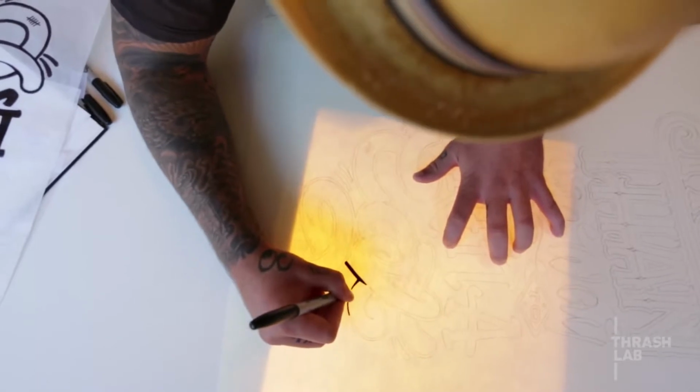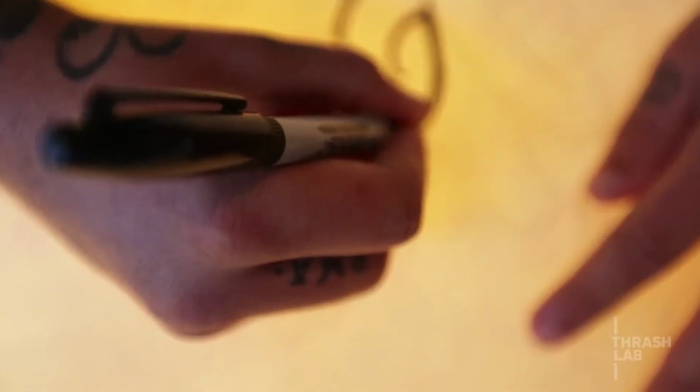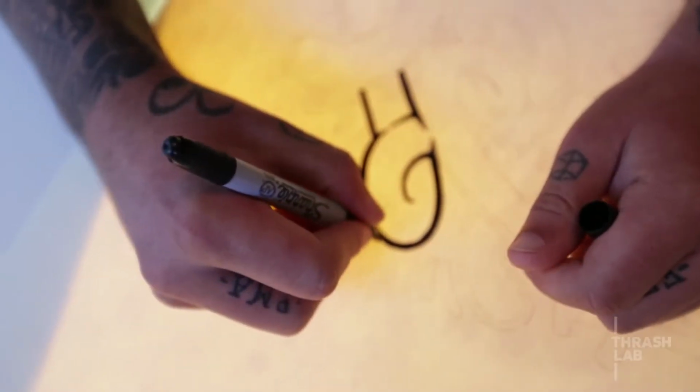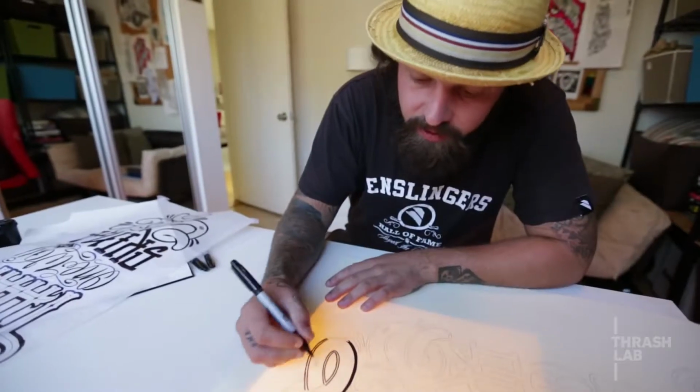I gotta be honest, it's really almost become annoying sometimes when I go to get tattoos because I get way too picky. But then again, it's a tattoo, it's on you forever. You gotta be picky. I just feel like I might be more picky than other people.